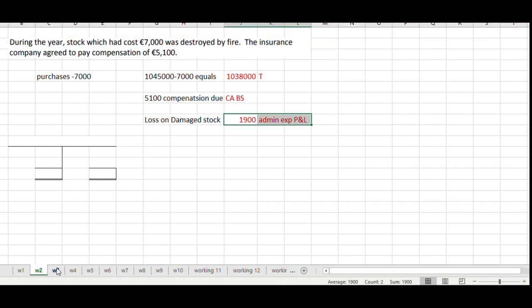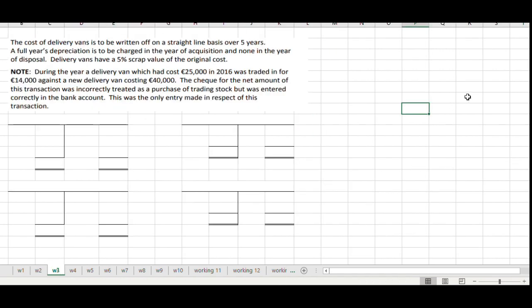That's note 2. Note number 3 is a depreciation note. If you have experience of going through question 1s, you will see the depreciation note comes up almost every year. 2019 was slightly different. The rules of the depreciation changed slightly.